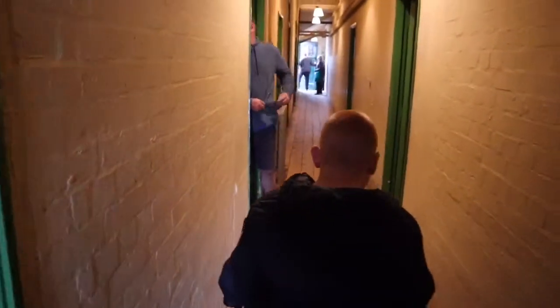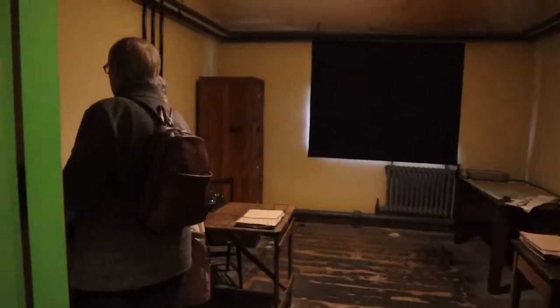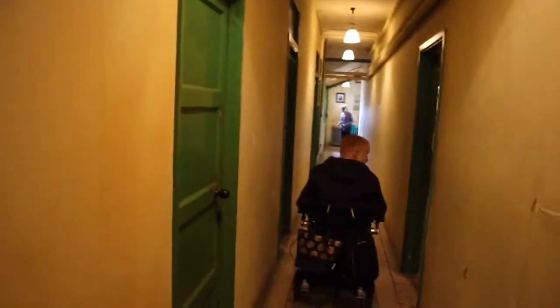Okay, we've come inside Hut 3. It's very, very narrow. So we've got different offices off to the sides.